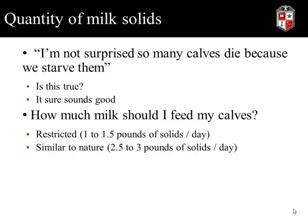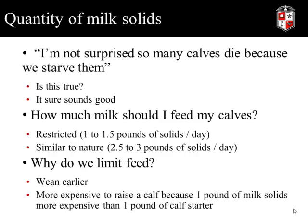There's restricted quantities, which is 1 to 1.5 pounds of solids a day, or more similar to nature. On the other side of the spectrum is 2.5 to 3 pounds of milk solids a day. I'll consider this a lower plane of nutrition, and somewhere on this side of the spectrum more of what I consider a high plane of nutrition. So why do we limit feed? We've heard a little bit about that today: you can wean them earlier because they start eating more calf starter. The funny thing is a lot of people will restrict feed, but do they actually wean them earlier? They don't.